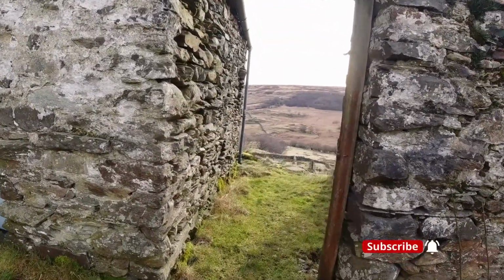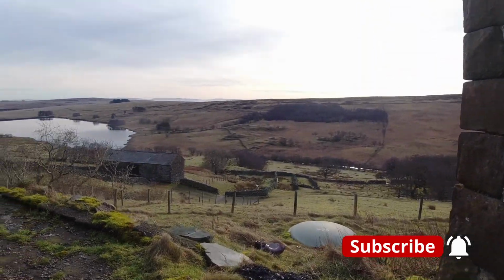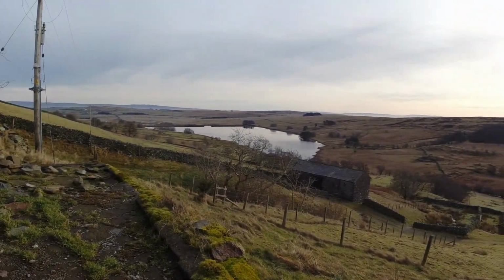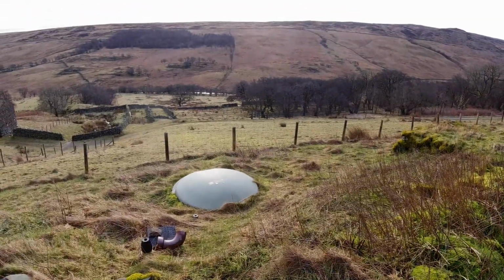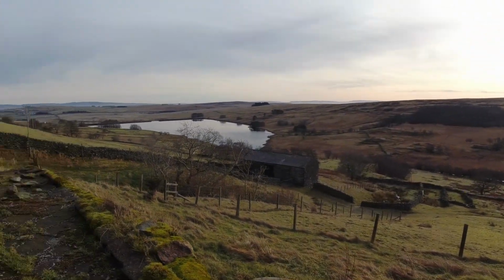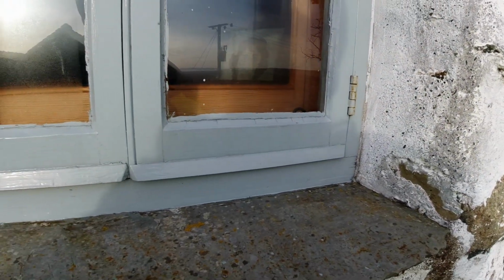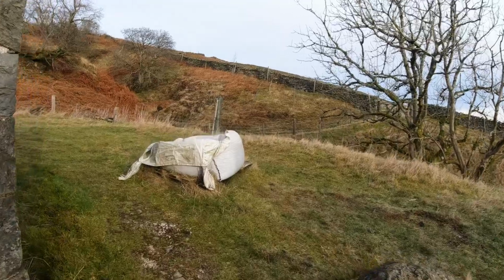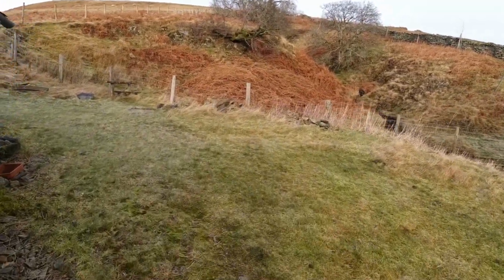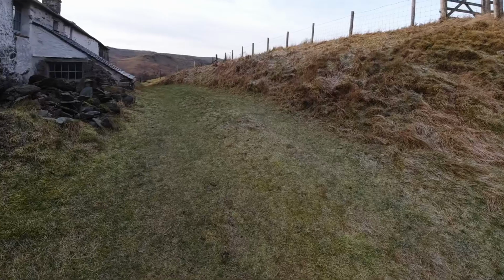Excuse me, I'll walk through here. Look at that for a view. Fantastic. Oh, it's got, well, that's a septic tank, I think. All mod cons. I don't know if you can see in there. There's a picture. I think it's supposed to be Paul McGann. He was in the film. I'm so happy to have finally found it.